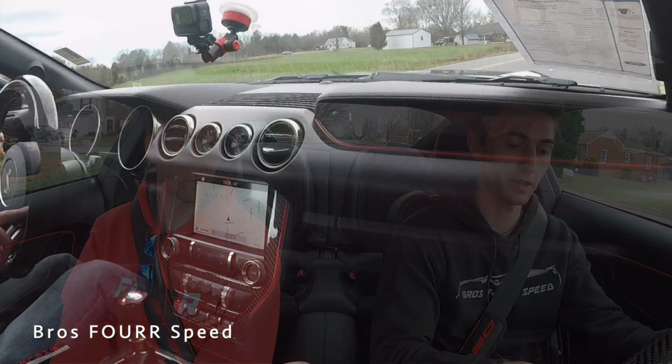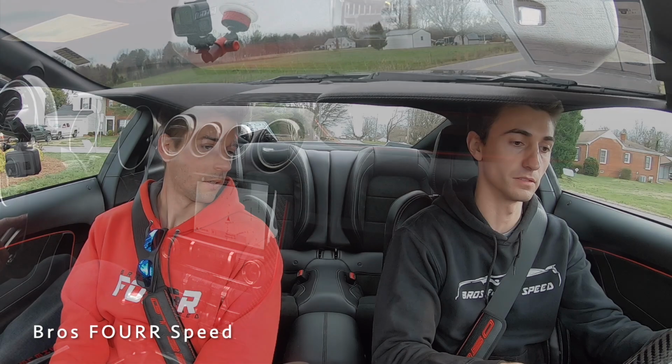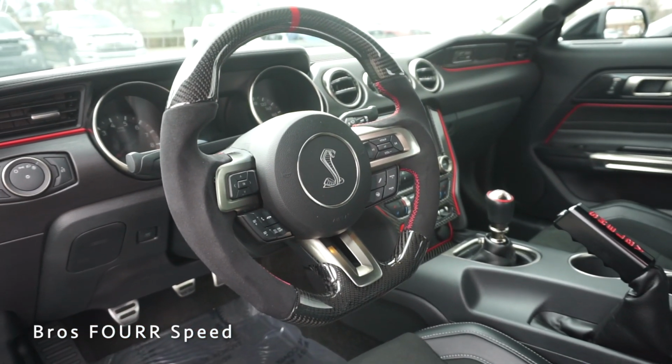Yeah, and also we have buttons right here for suspension. We'll go to sport mode for the damper, and then we'll go to sport mode for the steering. What were we in? Just normal mode. Oh, okay. Yeah, this steering wheel is really cool. Yeah, isn't it? That's definitely neat.